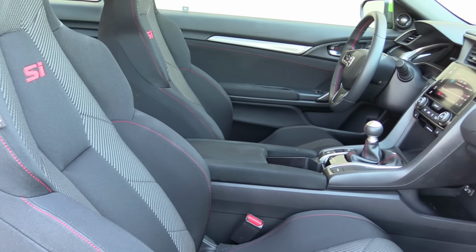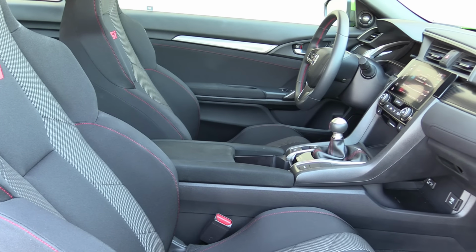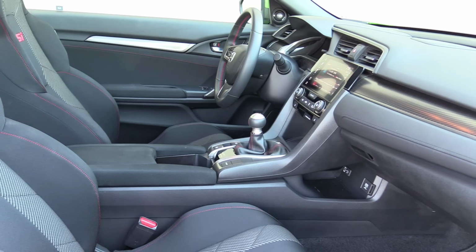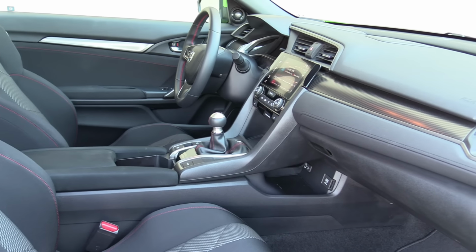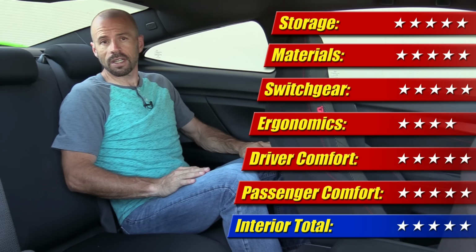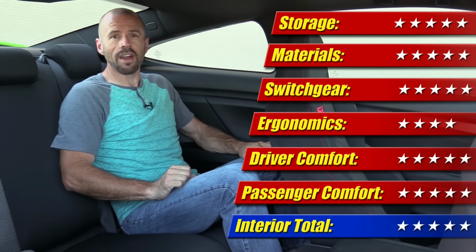These are very comfortable chairs, both front and rear. Ergonomics, design, storage, quality materials. You can just spend all day in this car, whether you're in the front seat or the back seat, and you're never going to get tired of being here. It's just extremely well done, as I've come to expect from Honda. So the interior gets 5 out of 5 stars.